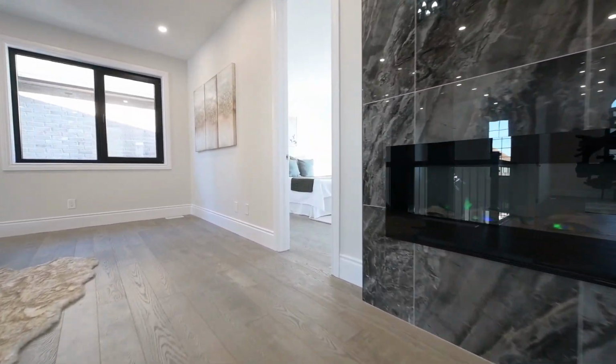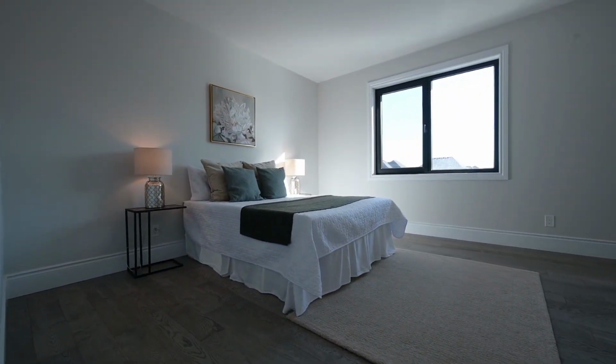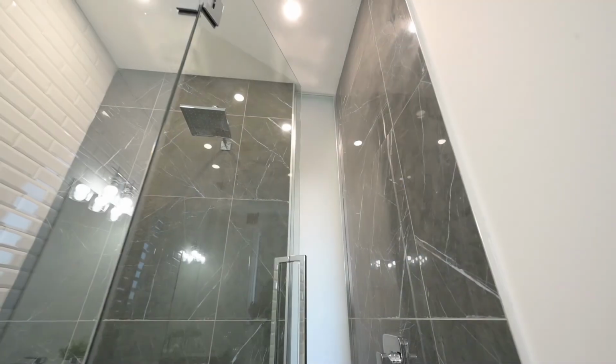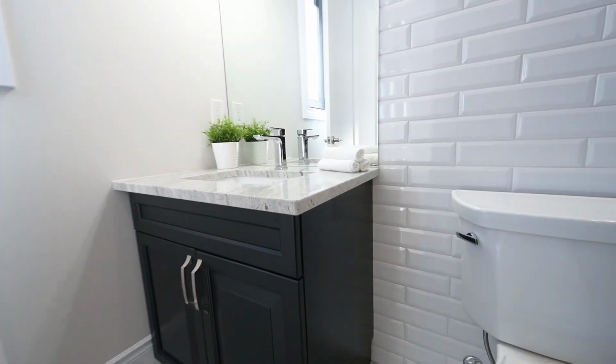The additional three bedrooms each include their own ensuite, as well as plenty of closet space. The defining element of the walk-in closets is the diffused light which enters from the associated private bath.